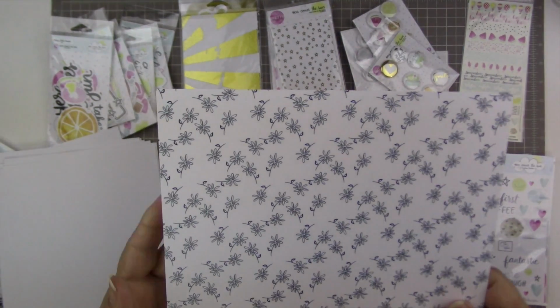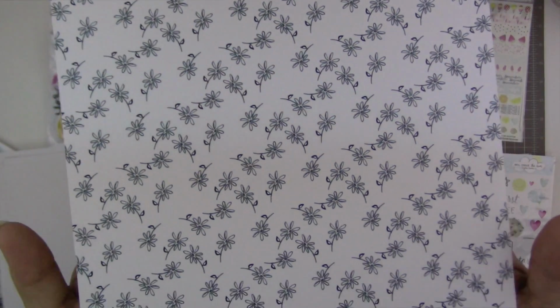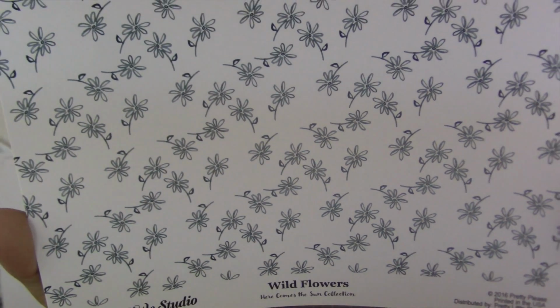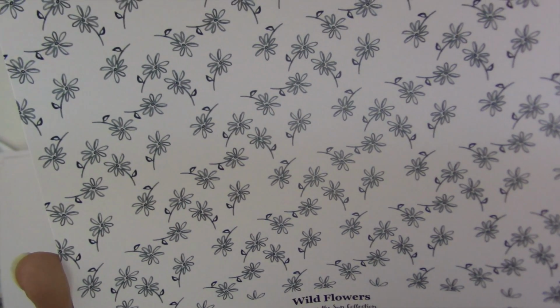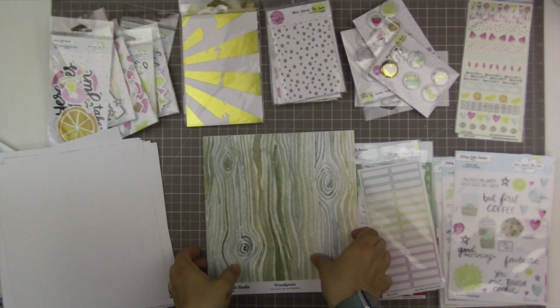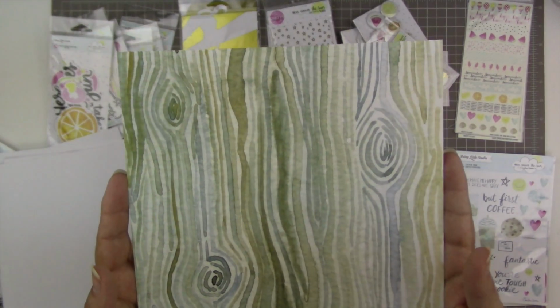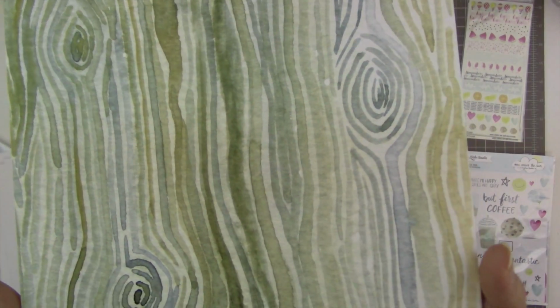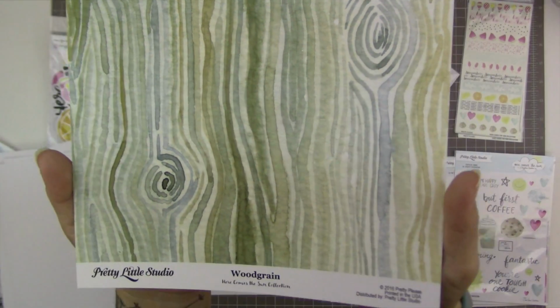This one is called Wild Flowers, and I love casual florals that look kind of hand doodled. It's also a really beautiful neutral grayish blue. So pretty. This one is called Wood Grain, and this might be one of my favorite wood grains I have ever seen. Oh, I love it.